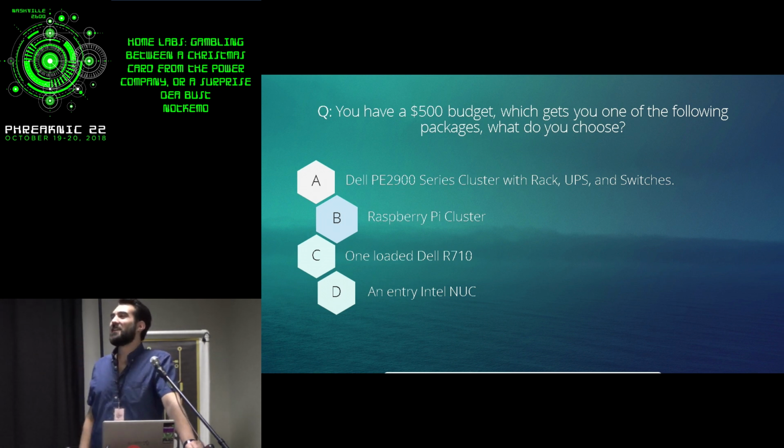I go with a Raspberry Pi cluster because I'm in elementary, K through 4, so absolutely. I want them to be able to see you can do some amazing things. It's really easy to get started, and with K through 4, that age range, if they break it, it's $35. You can just get another one pretty easily, right? Anyone else want to explain the other one?